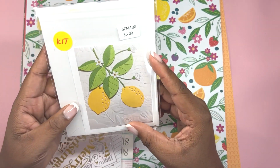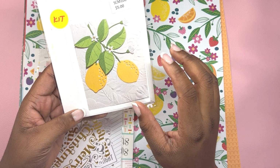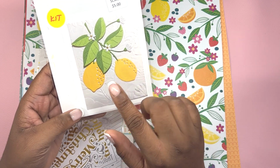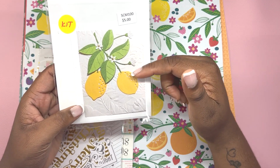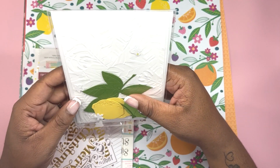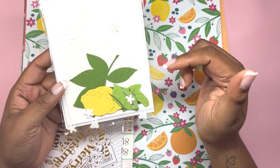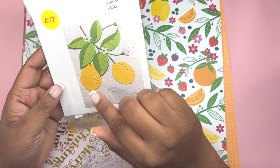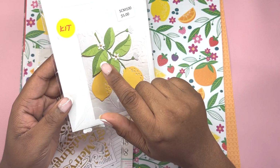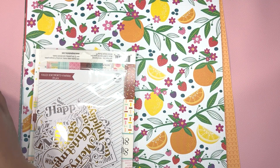I grabbed this kit because of the lemons, because I don't have very many of the dies or stamp sets that are lemon. And so I thought this was a great idea to be able to use this as a card base and then decorate it some more. It already comes with the embossed paper, the envelope, the card base, and then these die cuts. And I like the colors of the actual leaves of the lemons. So I grabbed that to support the local scrapbook store.